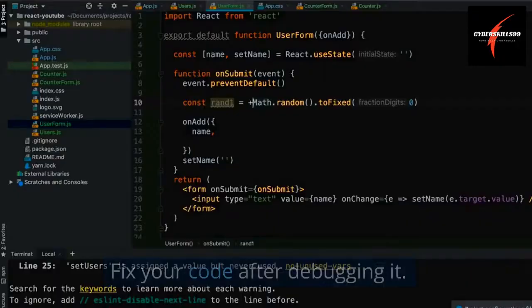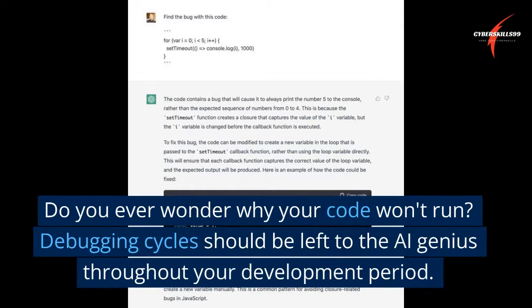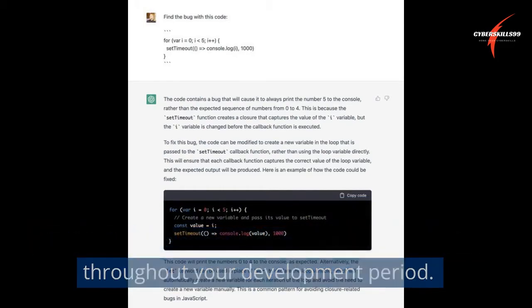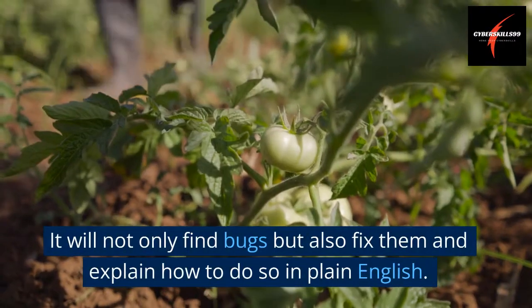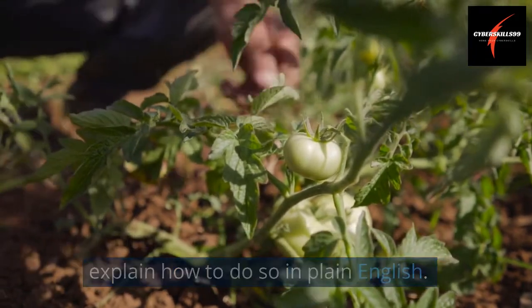1. Fix your code after debugging it. Do you ever wonder why your code won't run? Debugging cycles should be left to the AI genius throughout your development period. It will not only find bugs but also fix them and explain how to do so in plain English.